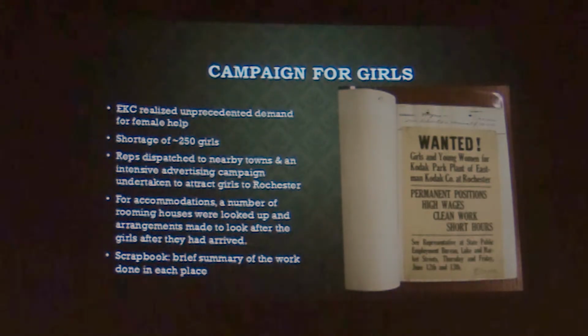So getting back to Kodak, getting back to normal, when they were going to resume their consumer products, they realized that they had an unprecedented demand for female help. And so what they did is they sent representatives to nearby towns, Medina, Elmira, Albion, all these surrounding towns, to get women to come to Rochester to work for Kodak. At the time, Rochester was experiencing a pretty severe housing shortage, and they didn't want that to be an impediment to any of the girls coming Rochester's way. So they had a Kodak department expressly devoted to finding housing for these girls attracted to Rochester.